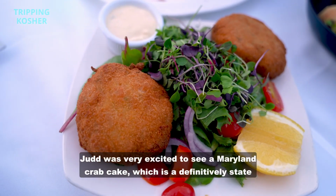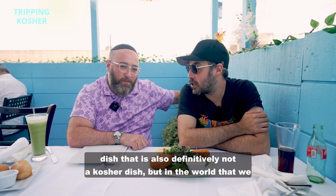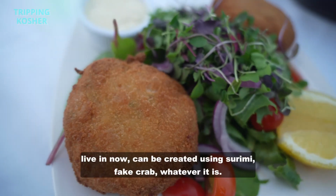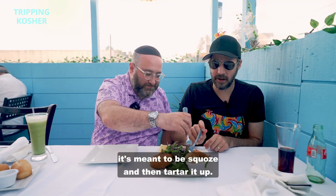Judd was very excited to see a Maryland crab cake, which is a definitively state dish that is also definitively not a kosher dish, but in the world that we live in now, can be created using surimi, fake crab, whatever it is. And again, if the lemon's there, it's meant to be squozed. And then tartar it up. These are rules.